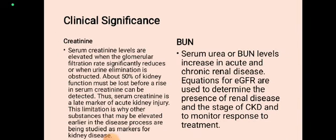Next up is clinical significance. Clinical significance can be of creatinine and blood urea nitrogen. We already know about serum creatinine and blood urea nitrogen tests. Serum creatinine levels are elevated when glomerular filtration rate, that is GFR, significantly reduces, or when urine elimination is obstructed. About 50% of kidney function must be lost before a rise in serum creatinine can be detected. Thus, serum creatinine is a late marker of acute kidney injury.